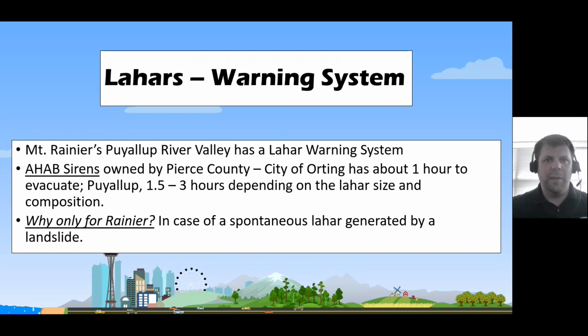Where that spot is located on the mountain, it would only go down the rivers to the southwest, the Puyallup and potentially the Nisqually. But as a result of that, we know that these communities downstream need a warning system so that they get warning that a lahar is occurring and can get out of the way. Again, this is the least likely thing to happen. Most lahars, at least 9 out of 10 of them, will occur during an eruption, probably more than that. But the system is there, and it will be there during an eruption too, to warn these communities downstream.